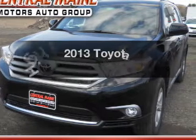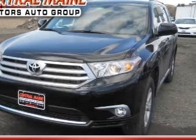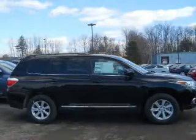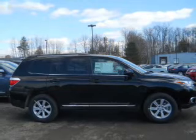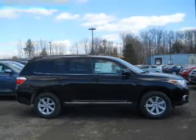2013 Toyota Highlander. Travel the roads in style and comfort in this great vehicle. With a solid six-cylinder engine, the powertrain includes all-wheel drive that responds smoothly to its 5-speed automatic transmission. Anti-lock brakes help you bring your vehicle to a safe stop.